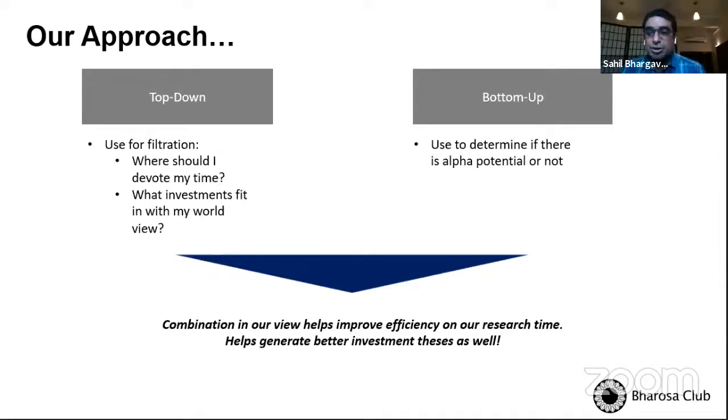And this combination, in our view, creates a lot of efficiencies. It narrows the number of stocks that we focus on. So we're able to spend our time more smartly and generate better investment theses that benefit not just from the micro details, but also our macro analysis. And we give equal attention to both. Sometimes, depending on the environment, we focus more on top-down. Sometimes, depending on the environment, we focus more on bottom-up.